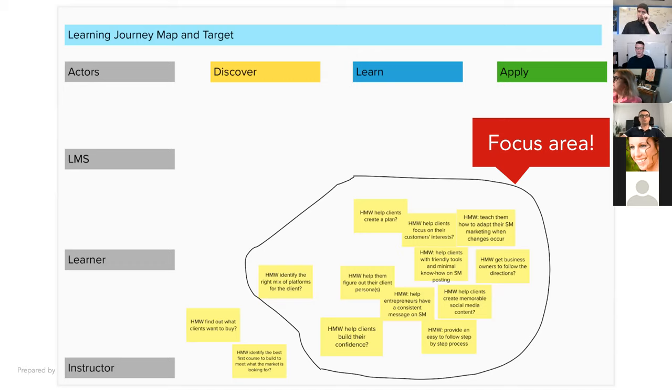Eventually, we managed to concentrate the questions in such a way that we came up with this focus area, which you can notice is kind of centered on the learning part, which helped us to drive the rest of the workshop. Once we had this focus area, we knew exactly what we wanted to do, what we needed to do and to achieve in the remaining exercises.